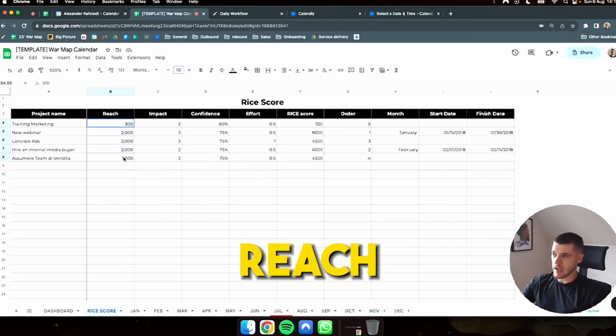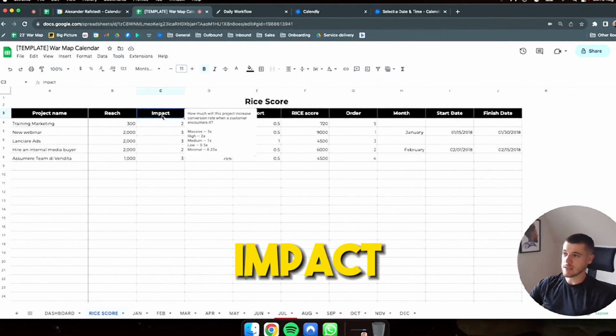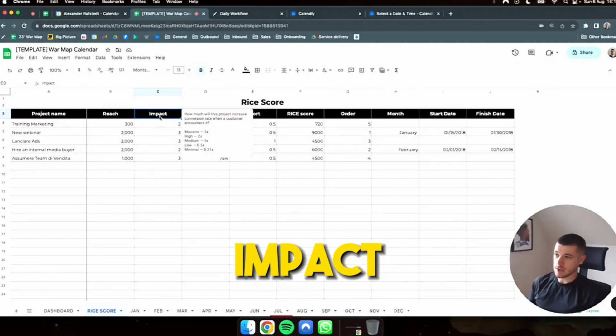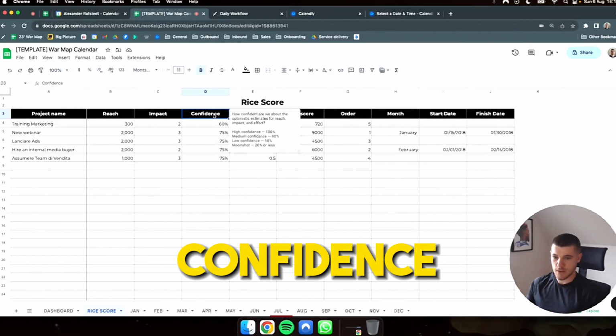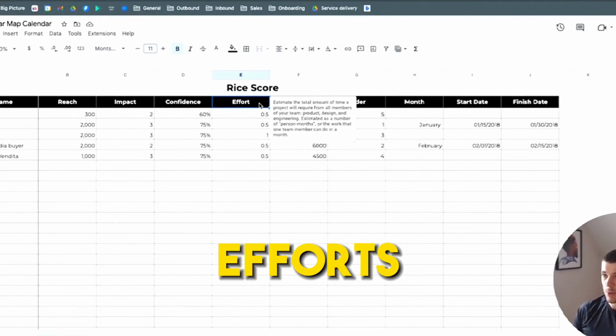Of course, it's an estimate. So you just put that in here, and of course the product name. Impact is how much this project will increase the conversion rate when a customer encounters it. Confidence is how confident we are about the optimistic estimates for reach. If you're very confident about the estimate, then it's high, and if you're not confident, it's low, of course. Effort is the total amount of time it will require from all members.